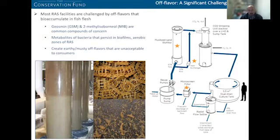farmers out. And one of the questions that comes up quite frequently is related to off flavor and how we can solve that. So we've put a lot of research into this area. I'll start with a little bit of background in case there's folks tuned in that may not be familiar. Most RAS facilities are challenged by off flavors, much like the pond industry has been.